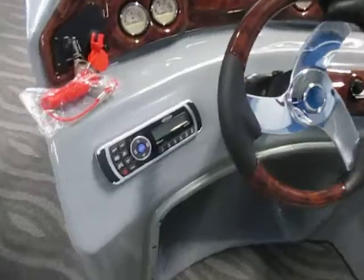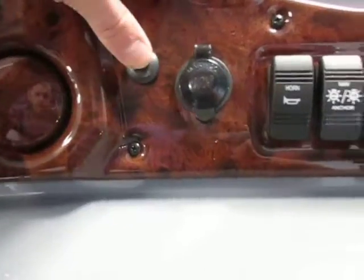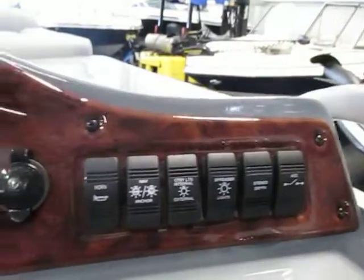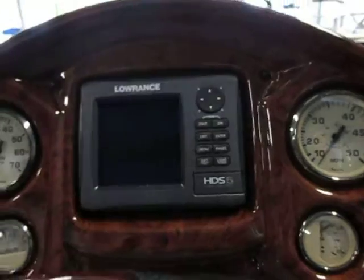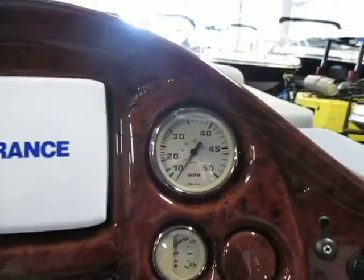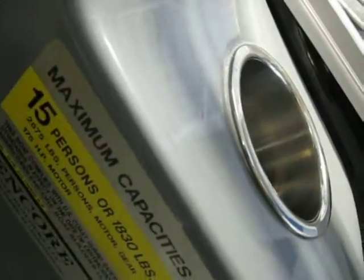Has a Jensen AM/FM stereo with auxiliary input. Small storage compartment. 12 volt power. Lowrance HDS5, GPS, and fish finder. Gauges including speedometer and trim, tachometer, fuel, and voltmeter. 15 person capacity.